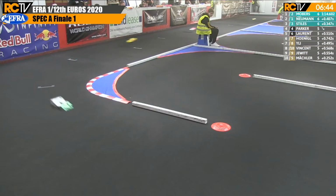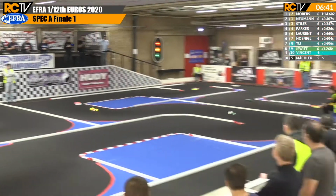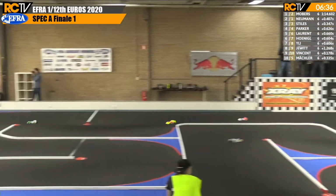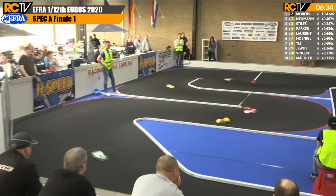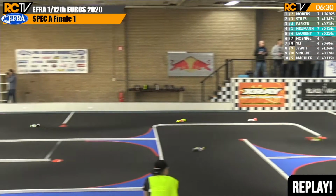Small mistake there from Jörn Neumann. Puts Neumann under slight pressure from Styles in 3rd position. Another mistake there from Neumann, and Styles ends up getting past him.